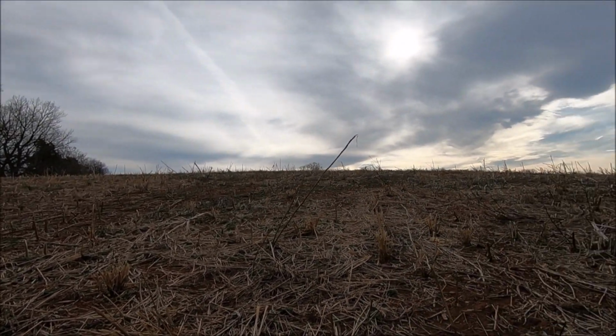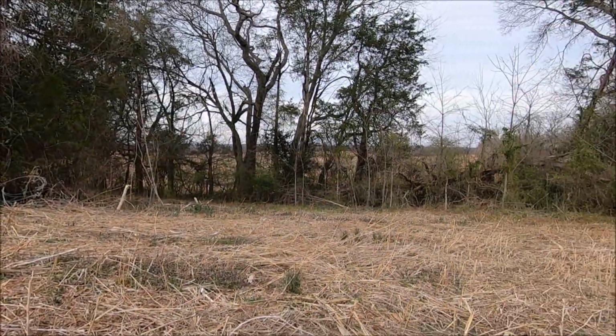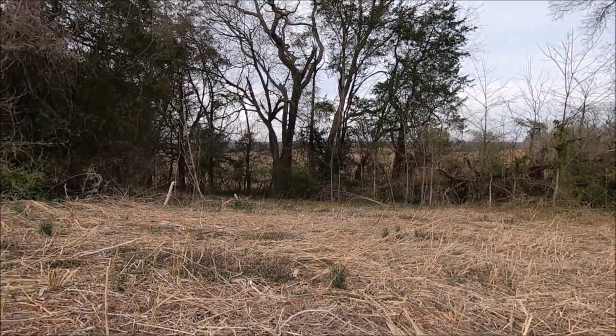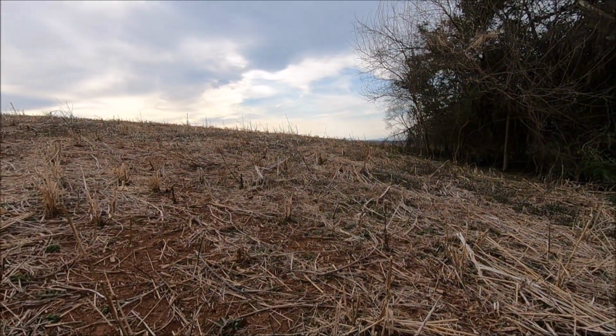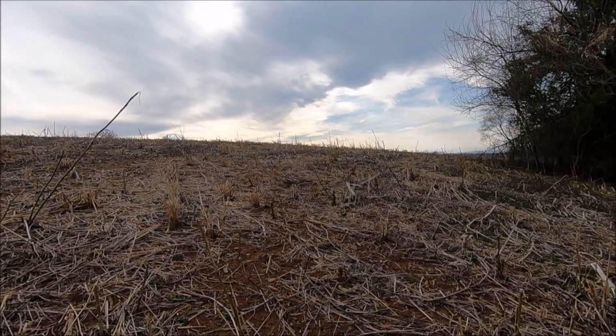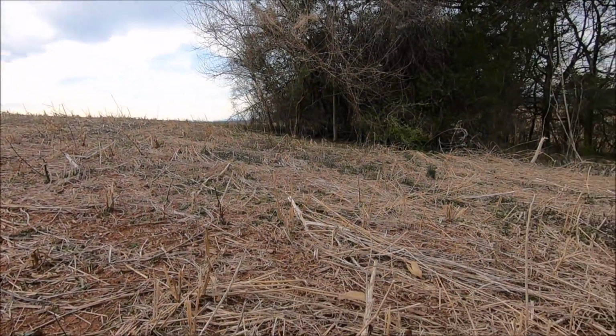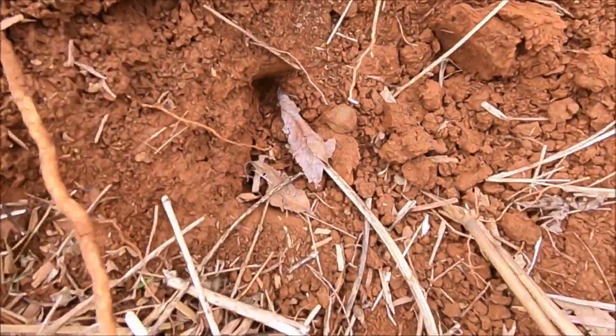Hey everyone, it's around 5 o'clock on the first day, and I haven't really found all that much yet, or else I would have showed you. I've only found about 5 or 6 washers, some camp lead, and just a bunch of other junk around the farm. It hasn't really been a productive day, but I do have a button in the hole. I just pulled this thing out.